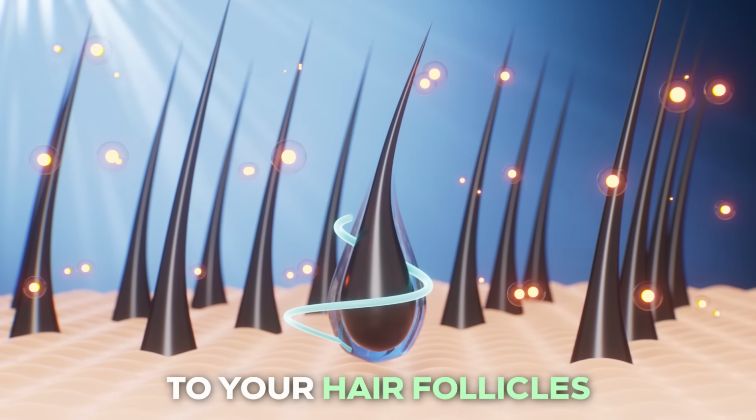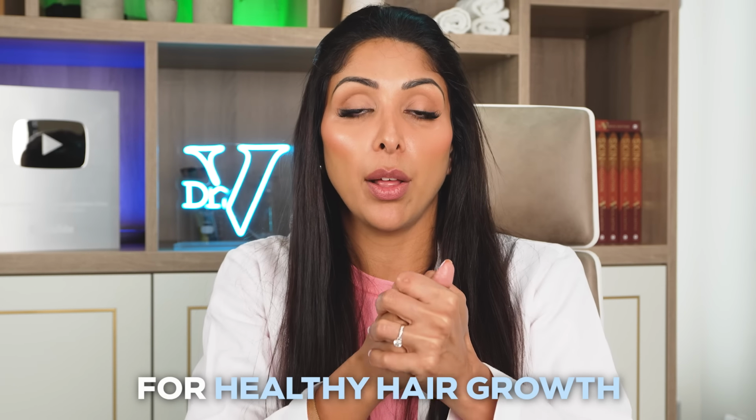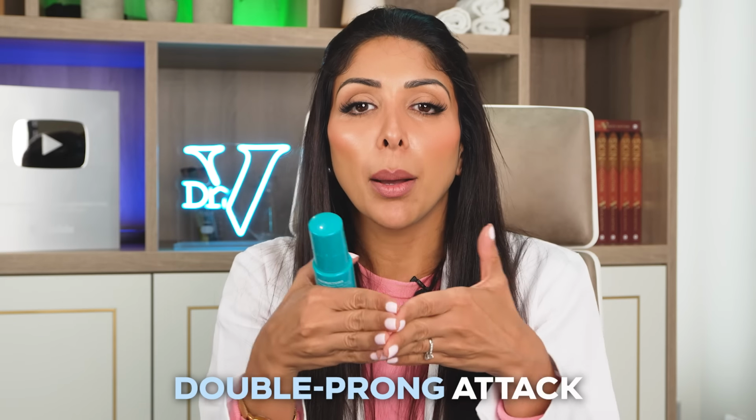And what this does is once you microneedle, two things have happened. Number one, you have more blood flow to your hair follicles, which is needed for more nutrients, internal nutrients to reach the follicle for healthy hair growth. But the second thing is you're creating channels in order to get the Anagen Boost Tonic to the follicle as well, to keep the hair in the growth phase for longer. So it's basically a double prong attack.